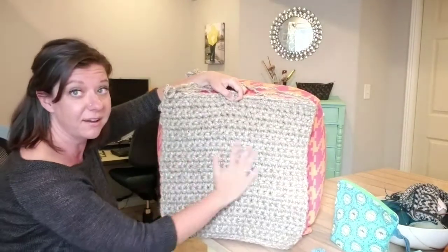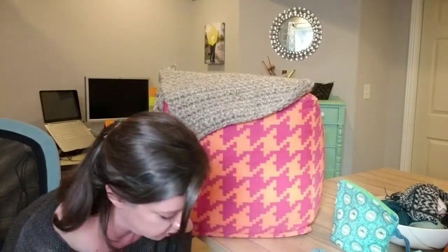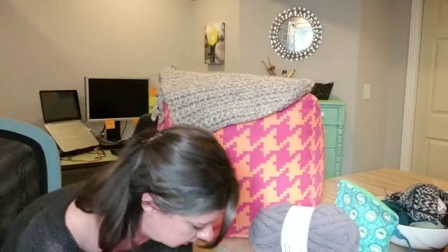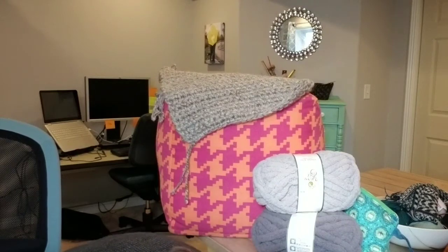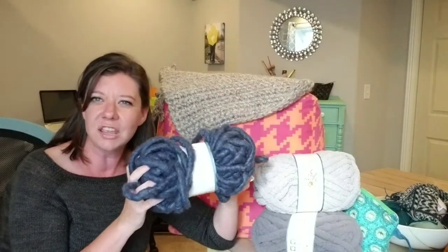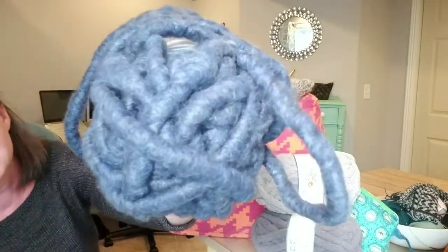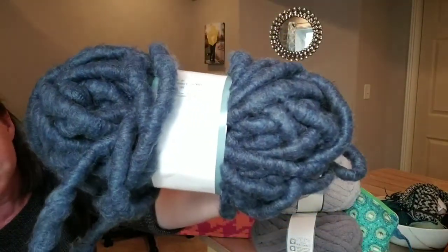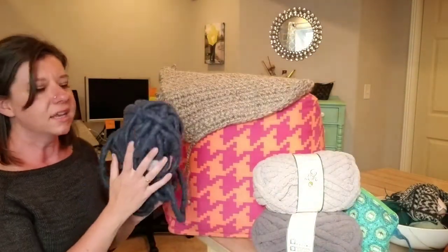So I have that, and then we have all these crazy other yarns to cover the top with. So we bought some gray and some lighter gray, like a taupey color. And then this is kind of the signature color. This is a really pretty, lightish navy color, and it's really heathered, and it's a core spun yarn. I've not seen anything like this before, and it's a little bit darker than it's popping up in the picture. All of these are by Yarn Bee, which is the Hobby Lobby signature brand, and it's really inexpensive, which is why we went there to get all the yarn for it. But this is a core spun yarn, and it's super chunky and fun.